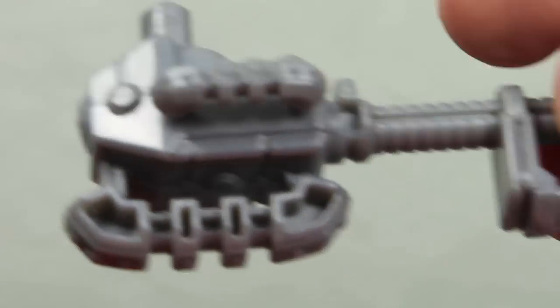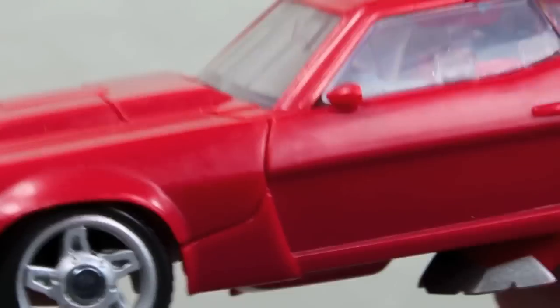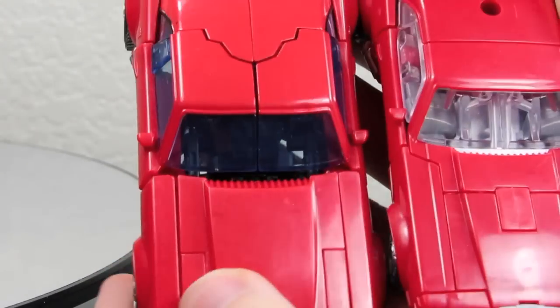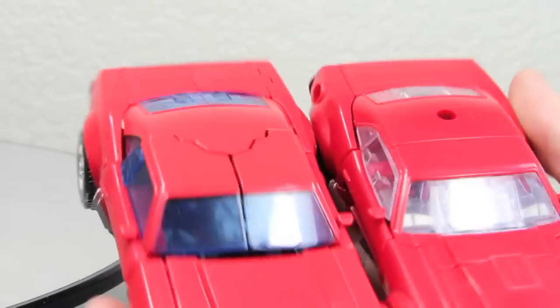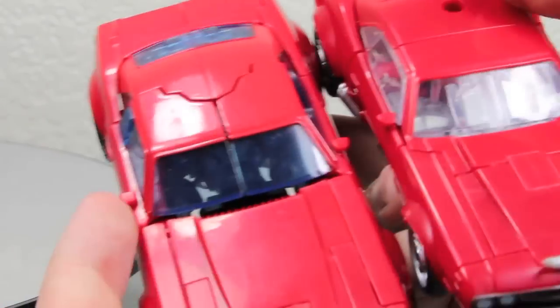And then he has the hole right here, where you place his little hammer, which is kind of cool. It's like a gun hammer thing, so you put the peg right here. And they're doing this more with these RIDs. You put the gun right here, so I guess that's cool. Hammer time. Yeah, just side by side, they're almost the same size, pretty much. I mean, you can just see the difference. Like, I don't like that hole, and I don't like the clear windows.